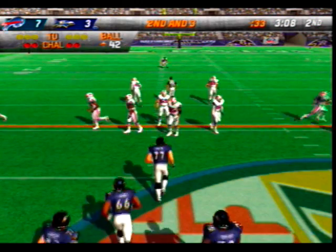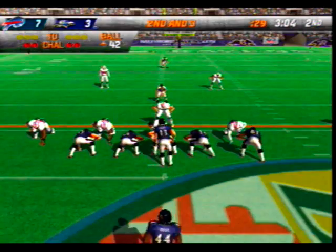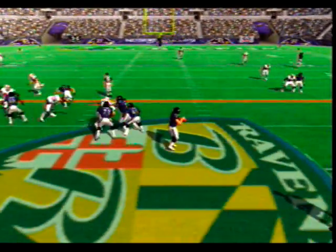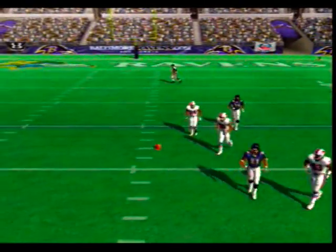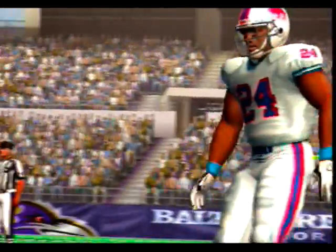Ball on the 42-yard line. Baker, the lone setback. Rolling out to his right with the throw. Dropped interception. Matt was his intended target. Frazier was there on the coverage.